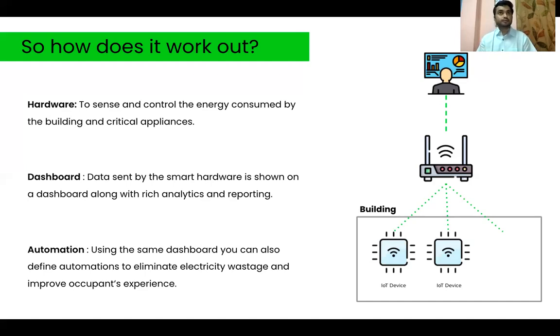Say you identify that there is no one inside a meeting room. You put an occupancy sensor inside the meeting room, and that sensor identifies whether there is someone inside or not. Then we can provide you switches that can cut off electricity. We can also provide you an occupancy sensor, but that is not our core offering, right? So these hardwares are sensing and controlling energy consumption happening within the property.